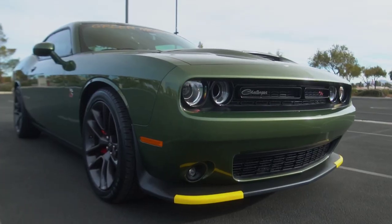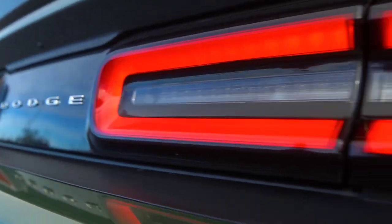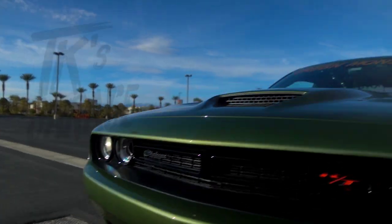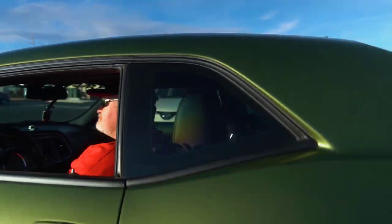I'm in the Green Monster, and we're going to Copart. Not to turn the car in or anything like that. We're going to Copart to go get a Copart walk around.